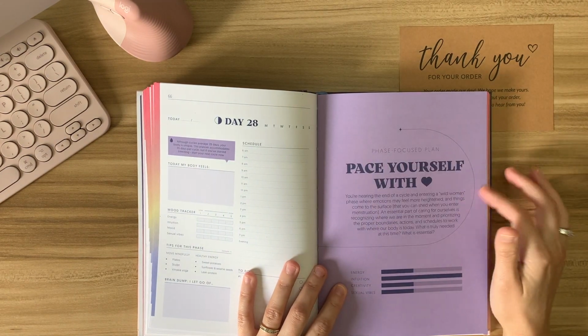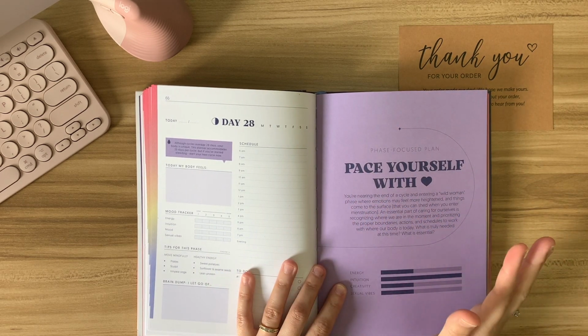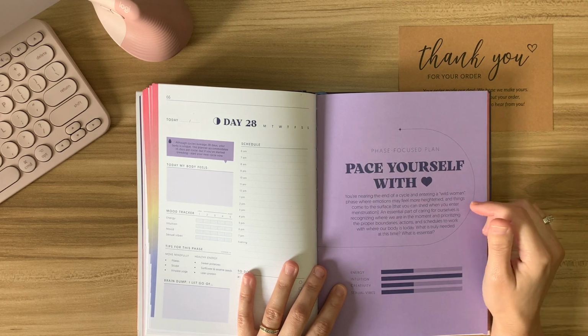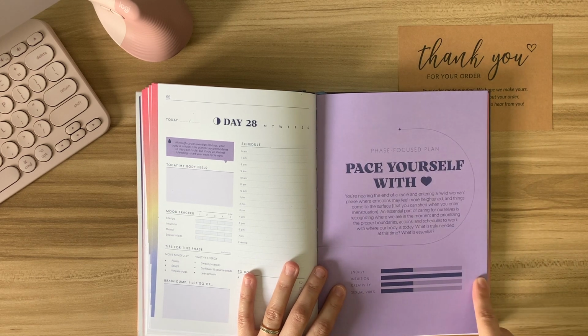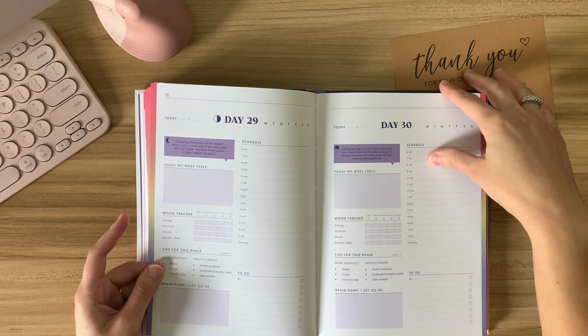This is the first time I've heard about this, where they're referring to this part of the cycle where if it's past 28 days and you still haven't gotten it, it says you're entering a wild woman phase where emotions may feel more heightened and things come to the surface that you can shed when you enter menstruation. An essential part of caring for ourselves is recognizing where we are in the moment, prioritizing the proper boundaries, actions, and schedules to work with where our body is today, what is truly needed at this time. So they've got the intuition bar really high right here. So a lot of time, I guess, to reflect.